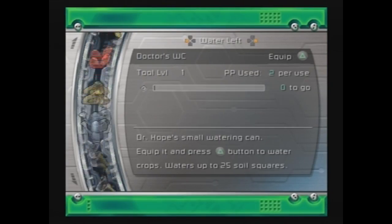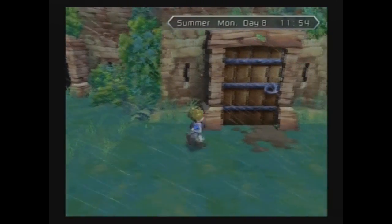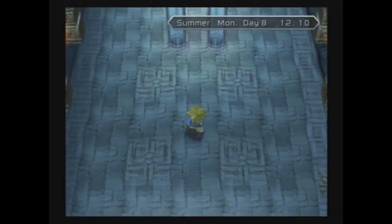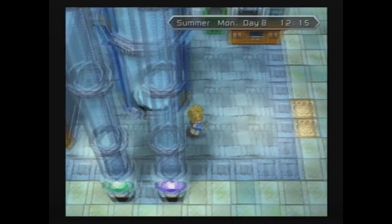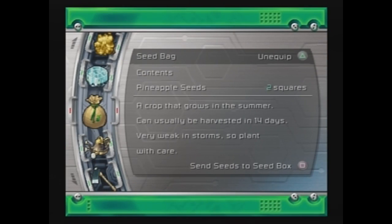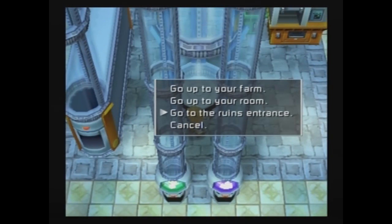So just as an example, I did buy the pineapple seeds, which went into my storage. And you should be able to read the description on the seed to see how it fares in weather. Once you've planted it, there's not really any way to know how it's going to do. So you kind of just have to plan ahead of time. So let's just take out the pineapple seeds as an example. A crop that grows in summer, usually harvested in 14 days, very weak in storms. We will plant those at another day.